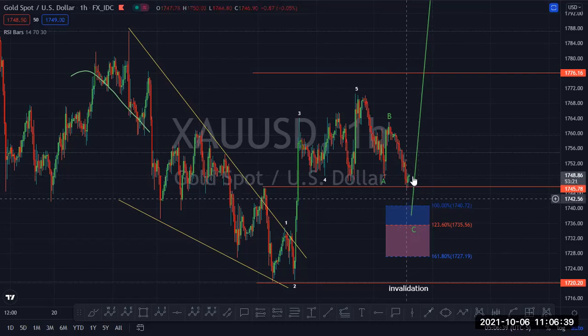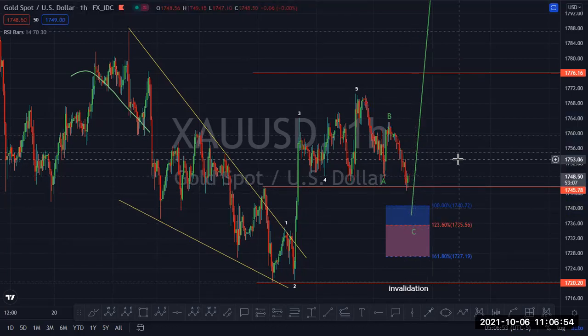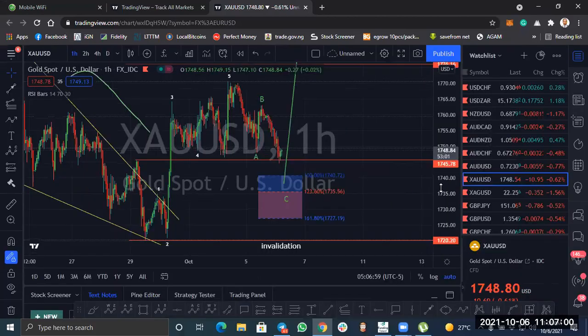Then if it begins to go up from here, I will watch it. If it closes above this level, I will buy, because if it closes above this level, it means that wave C ended here. But for now, wave C is still uncertain. So the same thing goes with silver. So these two trades are what I'm looking at to trade, USD JPY and USD CHF.